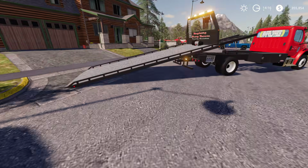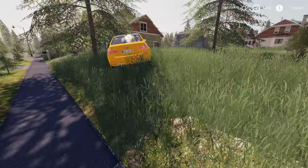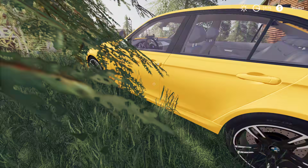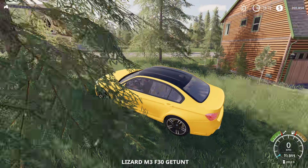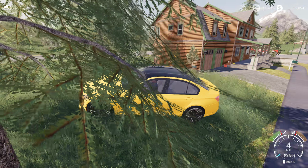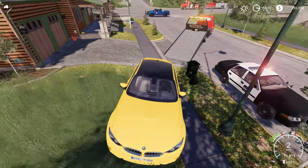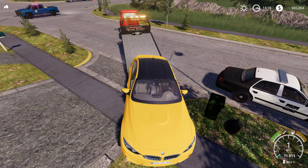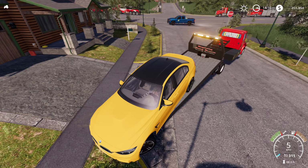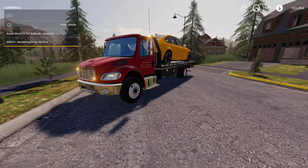Okay, so this looks good. Just talking to the officer, making sure where he wanted to take it. So we're gonna take this car to the impound, the police impound. Just gonna reverse it. Gotta admit, the M3s, can't hate on them. It's a nice car overall. Oh, well, that was a burst of power there. Maybe we're just a little too fast. Just trying to do that slowly.